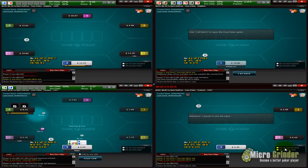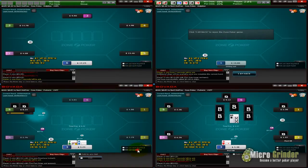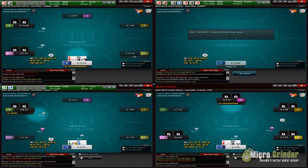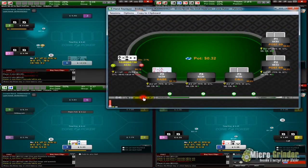I'm going to sit out just to go over that hand where I called the jam on the turn. Simply because I want you to know why I called the jam there. So I'm just going to go ahead and go to the turn.